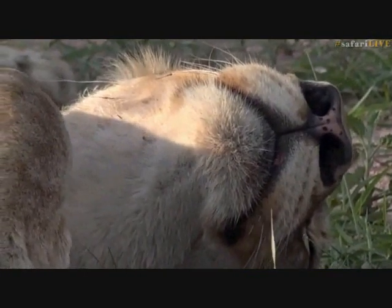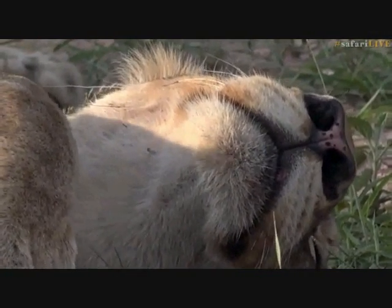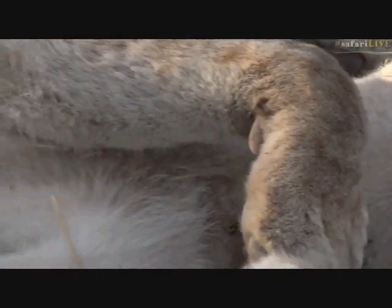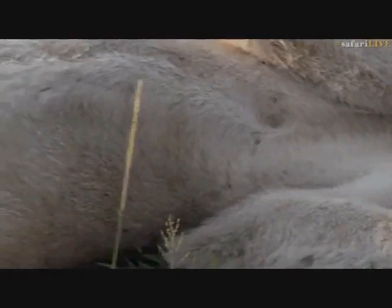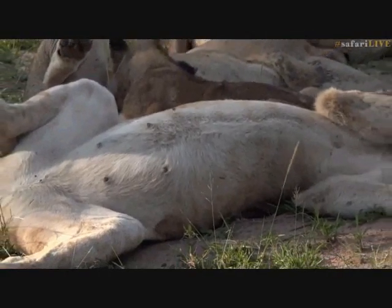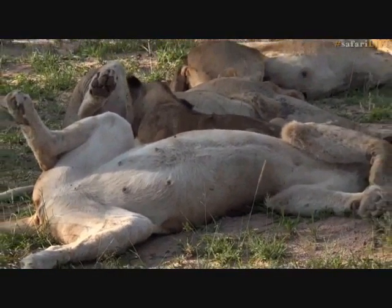Maybe it is. We'll have to wait until one of them decides to open their eyes, of course, so we can tell the difference between amber eyes and the young girl. And she was one of my favorites when I first arrived here and was introduced to the Nkuhuma Pride, just because she was such a keen huntress.